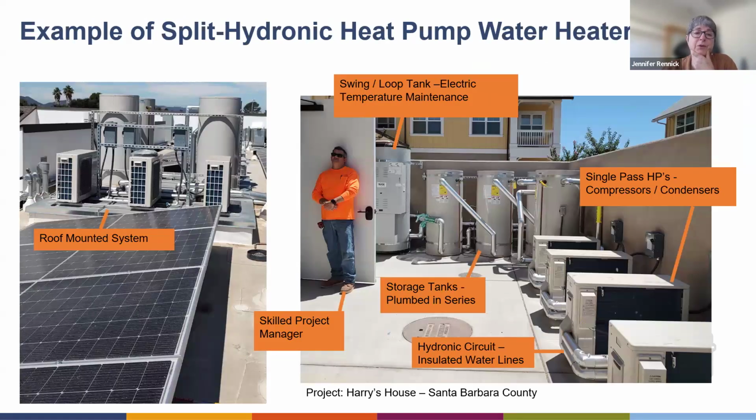And this is an example, just FYI, so you're on the same page with the vocabulary that you might be hearing or seeing, of a split hydronic heat pump water heater system, meaning you've got the compressors separate from your tanks of hot water, and there's a hydronic circuit line that goes back and forth between the tank and the heat pump.